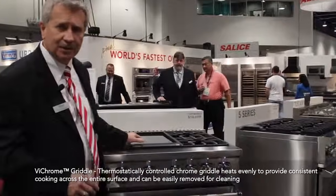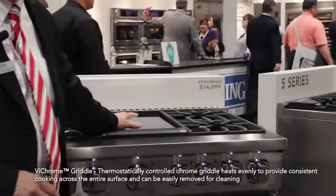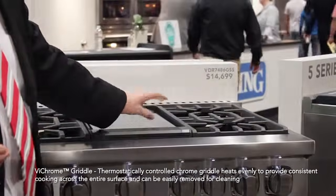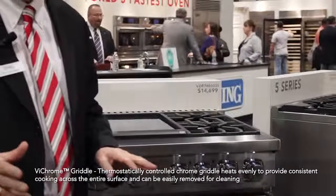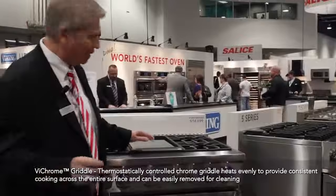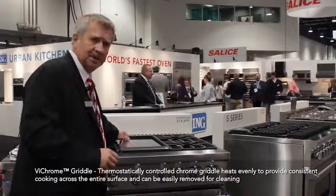I want you to look at this griddle right here. Does that look different? This is a chrome griddle. But if you were to pick it up, you'd feel it's pretty heavy. It's basically a cold roll steel griddle that's chrome plated. This is the same thing that professionals use. Now, this is thermostatically controlled. The temperature will be even from side to side, front to back.